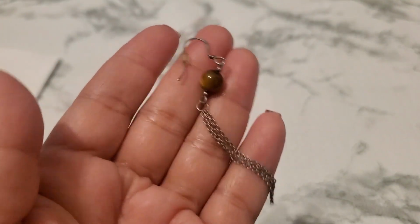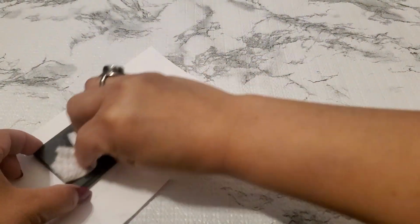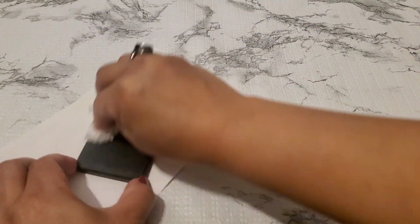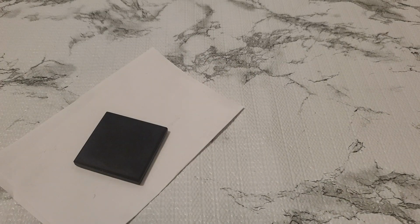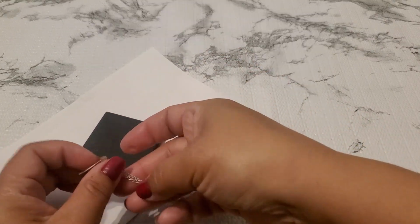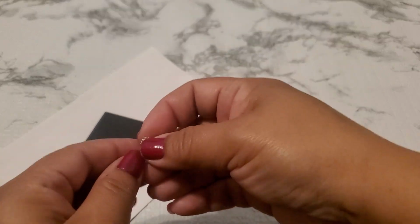This one. I like this one. Look at that. It's tiger's eye, I believe. Oh, let me clean my stone. It's still not dried. Okay. I'm glad some of you guys enjoy the testing. And then it's going to be hard for me to test this tassel.